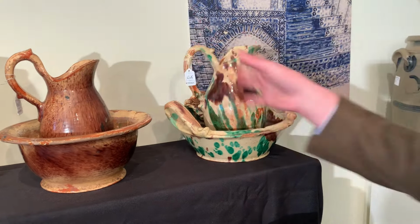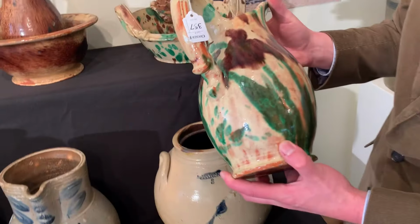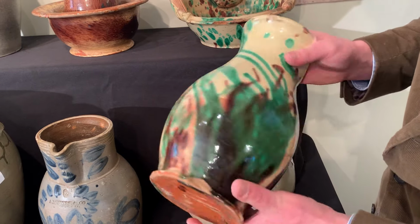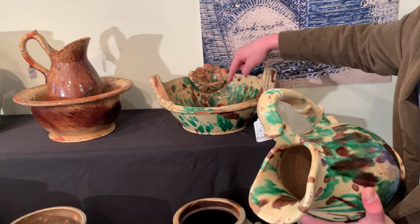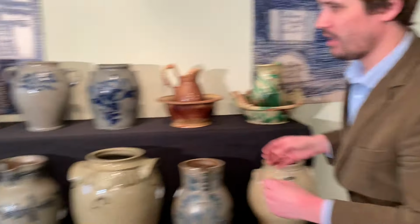This pitcher and bowl set was made by J. Everly Company, also inspired by Bacher, probably by Lorenzo Fleet, who worked for Bacher and then ended up working for J. Everly Company in nearby Strasbourg. Classic multi-glaze, great form with this fiddlehead back, soap dish, and applied strap handles.